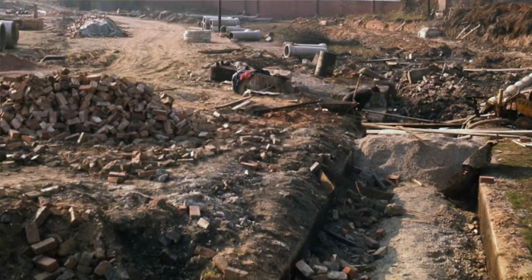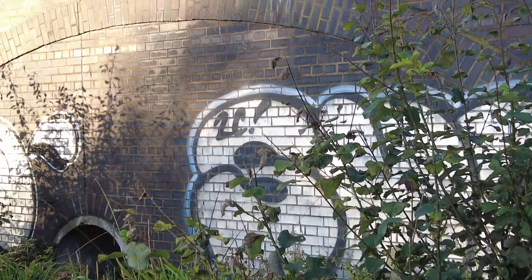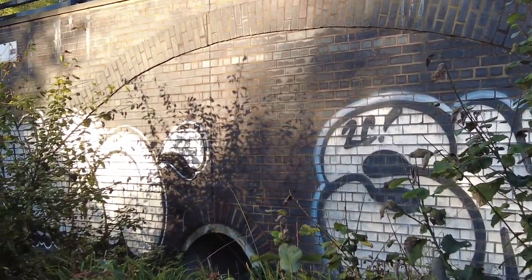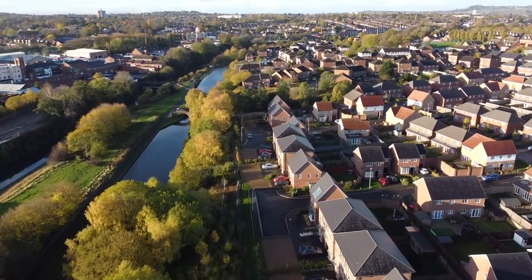Sadly, Brindley's original lock chambers were demolished in 1973, initially used for industrial premises and then more recently reused as a housing estate. If you look at the bridge at the bottom of the Smethwick Locks, you can see the outline of a second arch, and this led into Brindley's original bottom lock. This then looped around to the east, rejoining the canal as we see it today, just by the old toll house. The entrance to the lock can still be seen in the mud.